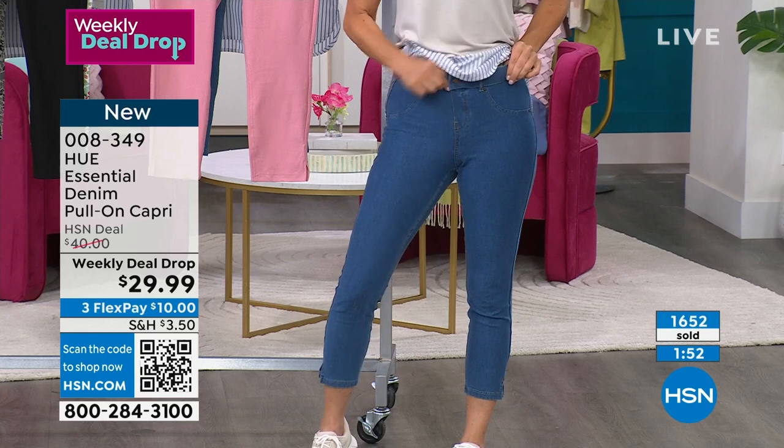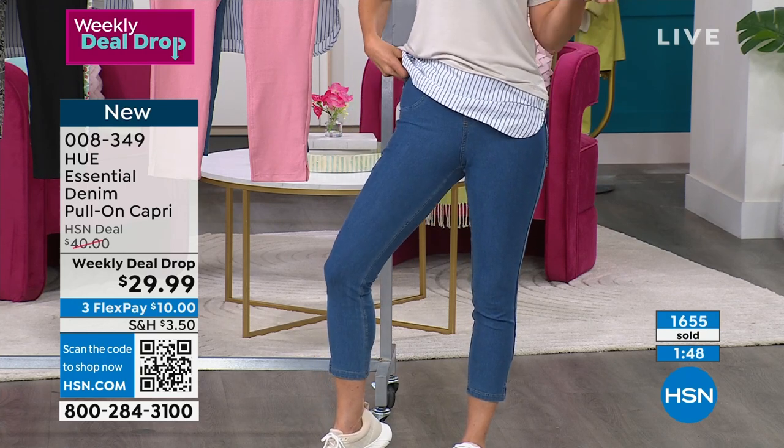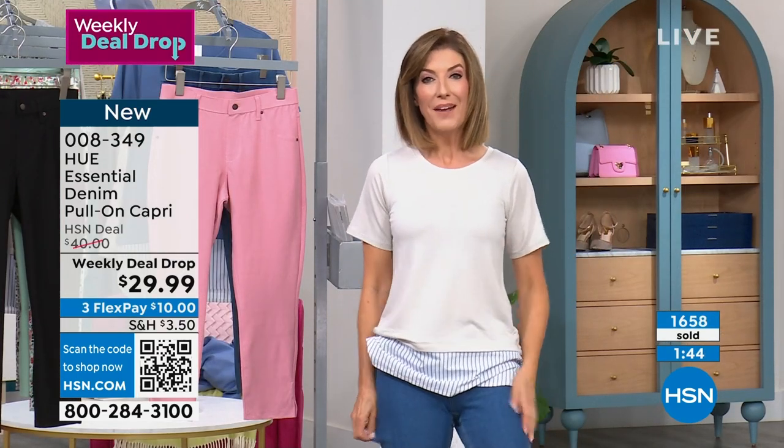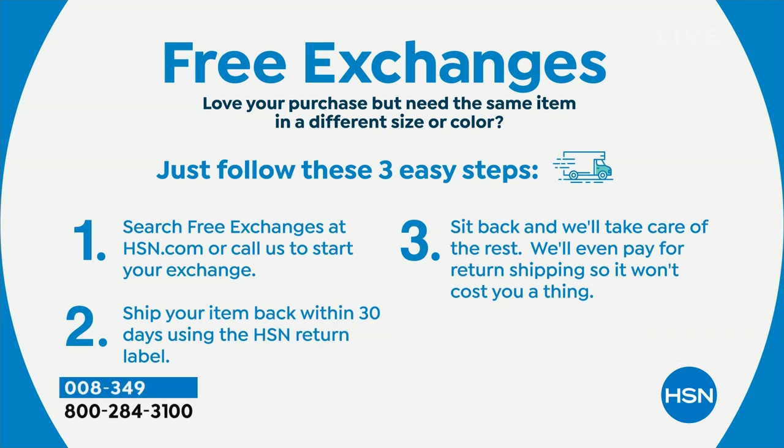So if you want to try it, let us get this out to you. If you need to return it, you can do so. If you need to exchange it, you can do so, because I know we've got a lot of new fans and new shoppers every single hour. In fact, we even have free exchanges. So go ahead, sit back, relax. We'll take care of the rest. We even pay for the return shipping. We just want you to have the right color, the right size.